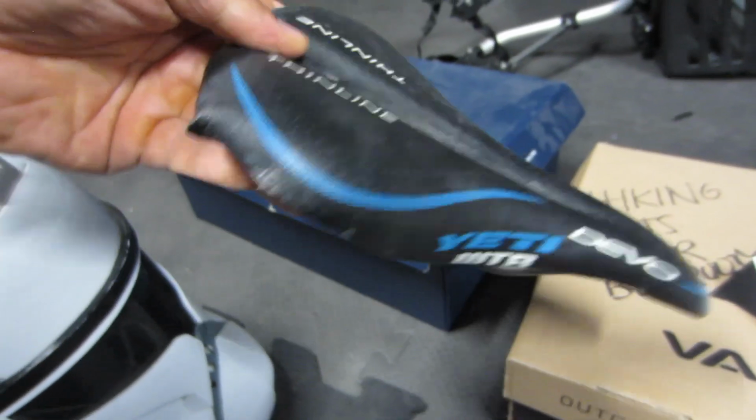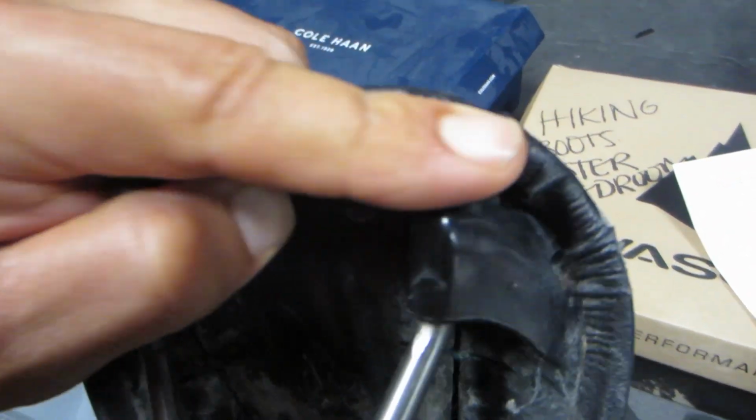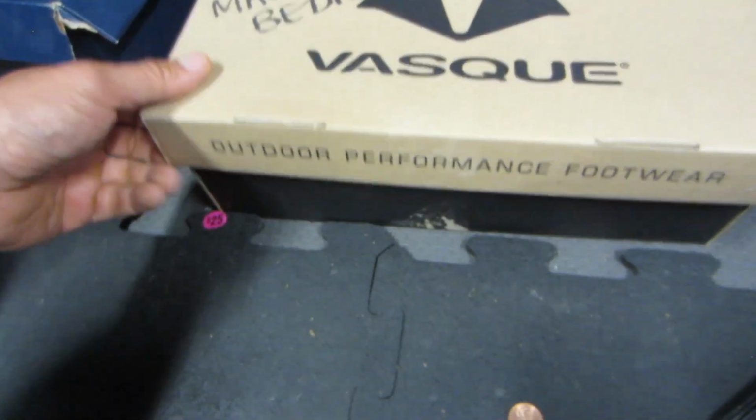Nice seat, had to pull it off. It does have a little delamination, but someone can easily take some glue and put that back to normal right there. Over here, from the same garage sale as this, got this thing.